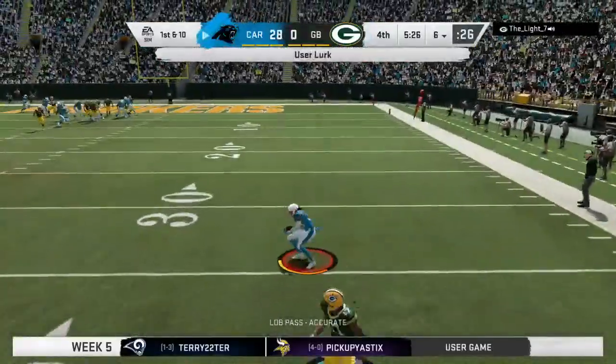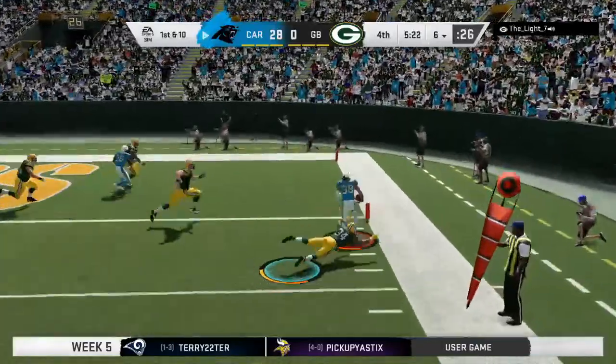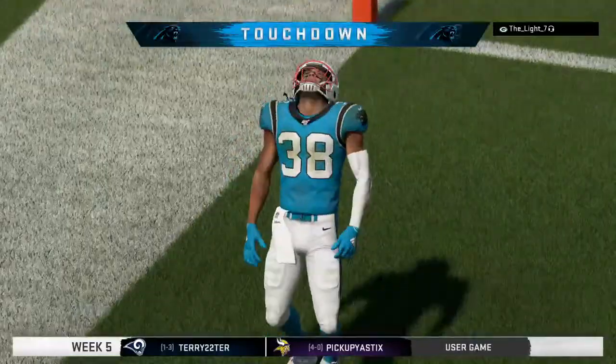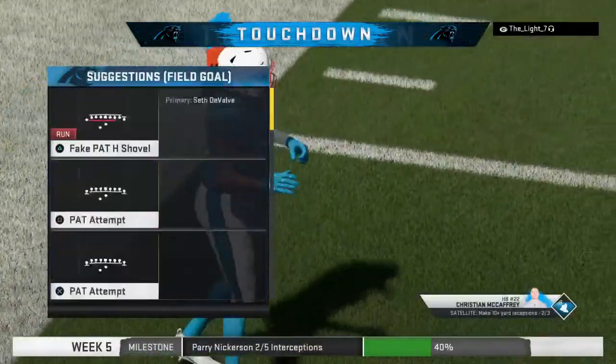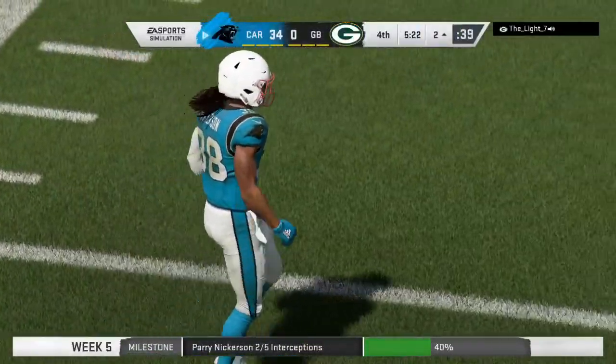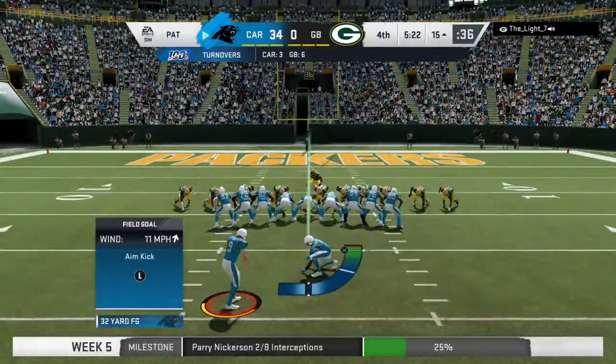And my goodness, another interception. Picked off at the 33. And he will score. Touchdown, Panthers. That's the story of the game. They've been suffocating all game long on defense. They were suffocating there again in a big way.